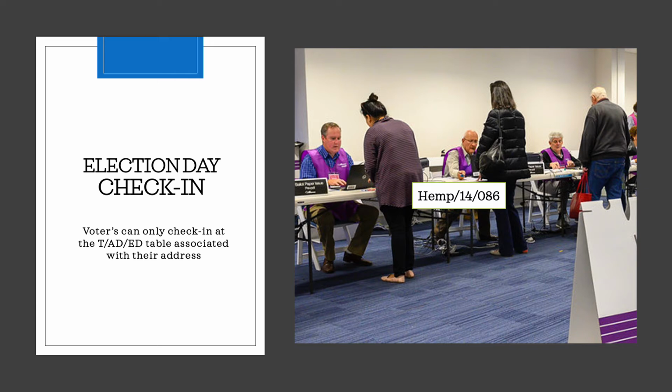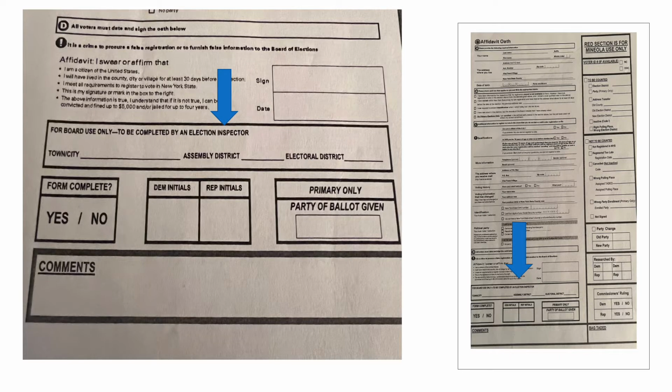This way, each voter gets a specific ballot containing the contests and representatives that directly apply to where they live. The ballot must also be cast at the DS200 at the same table, or it will be rejected from the scanner. This is also the case for voting by affidavit. That is why it is important that anyone voting by affidavit does so at the correct TADED table.